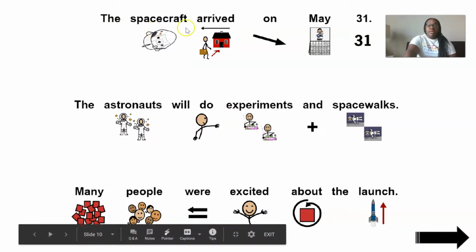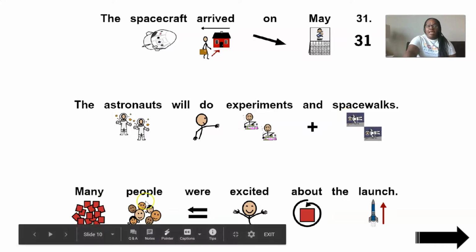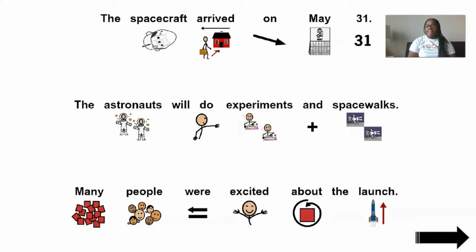The spacecraft arrived on May 31st. The astronauts will do experiments and spacewalks. Many people were excited about the launch. So they launched on May 30th and they got there on May 31st. So how many days is that? From 30 to 31. How many days is that? That is 1 day. You're right, 1 day. Took them 1 day to get to the International Space Station.